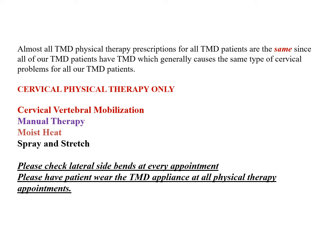And we also make notations. Please check lateral side bends at every appointment. They won't do that, but we want to put that in. If they're really super duper, they'll do it, but it's just extra work and they'll forget. They don't do that in normal patients. This crazy dentist is actually wanting them to get results.